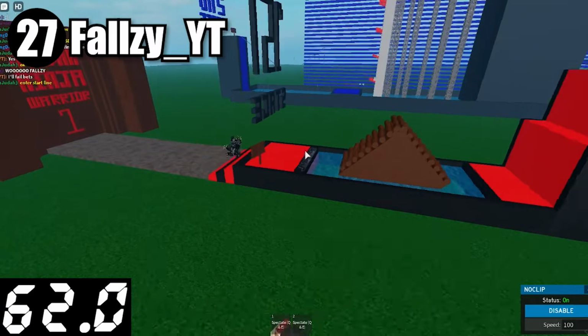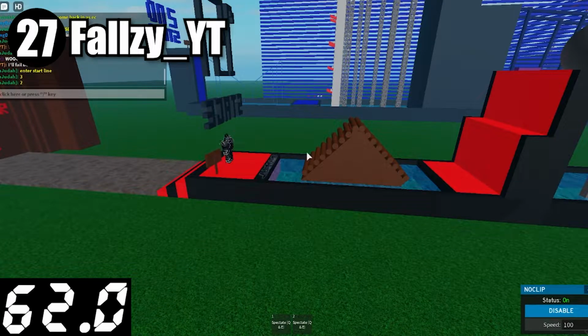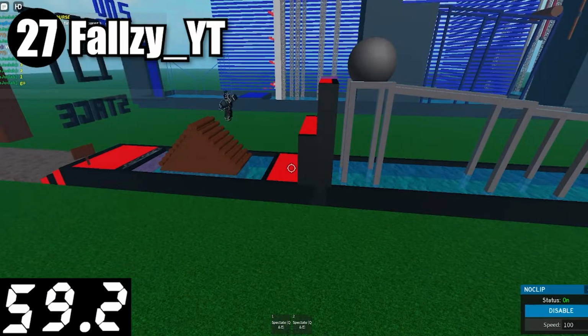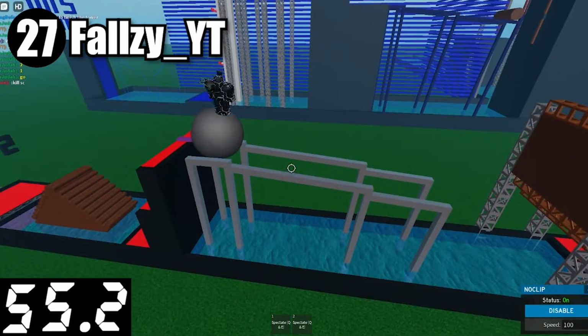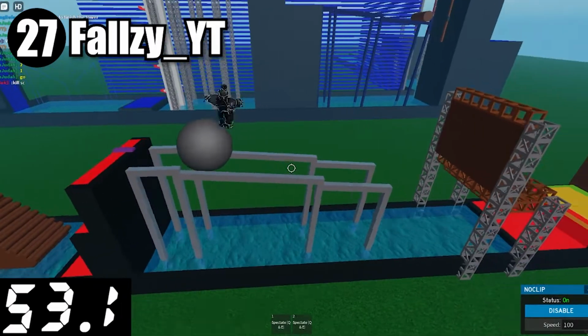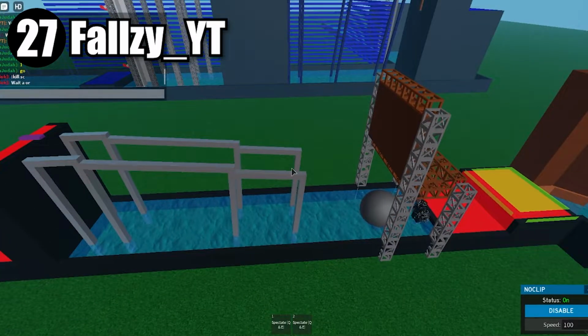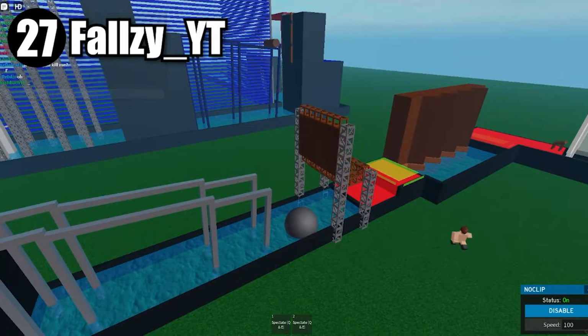Alright, up next is number 27, fallseyt. We've had 26 attempts and 0 clears. That's not a good record. We're halfway through. And he's onto the Conveyor Hill. Doing nicely onto the rolling boulder. Jumps on it. Can he do it? And he cannot. No, he turned in midair, but he didn't have enough momentum to beat it.